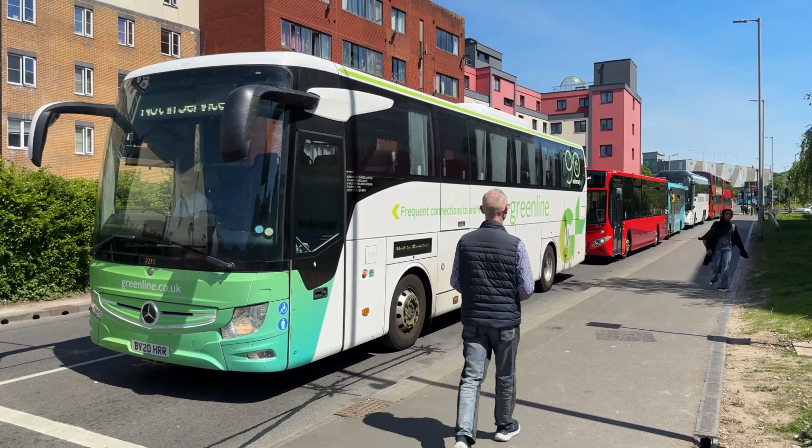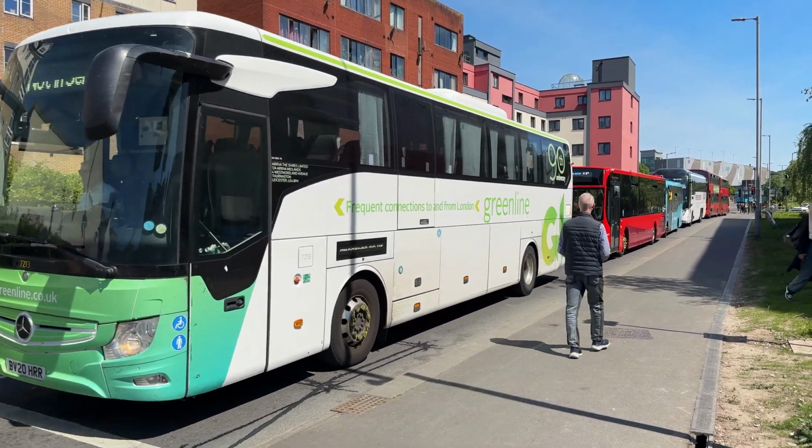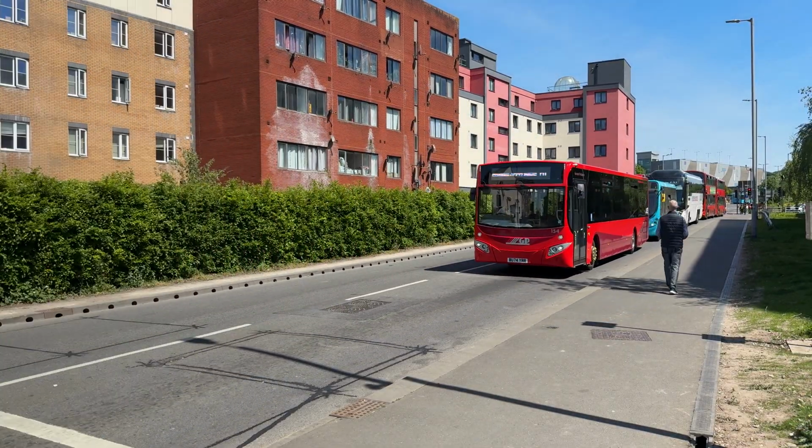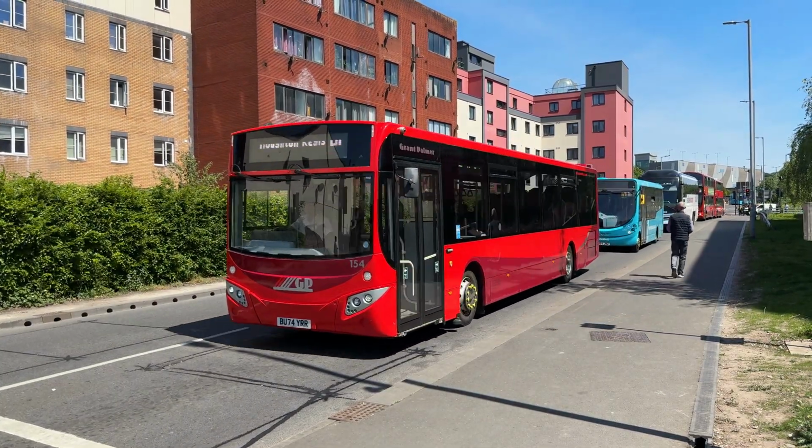It's now May 2025, over 13 years since the busway was originally intended to open. So let's take a look at what it's like today and see if any of the magic has worn off.